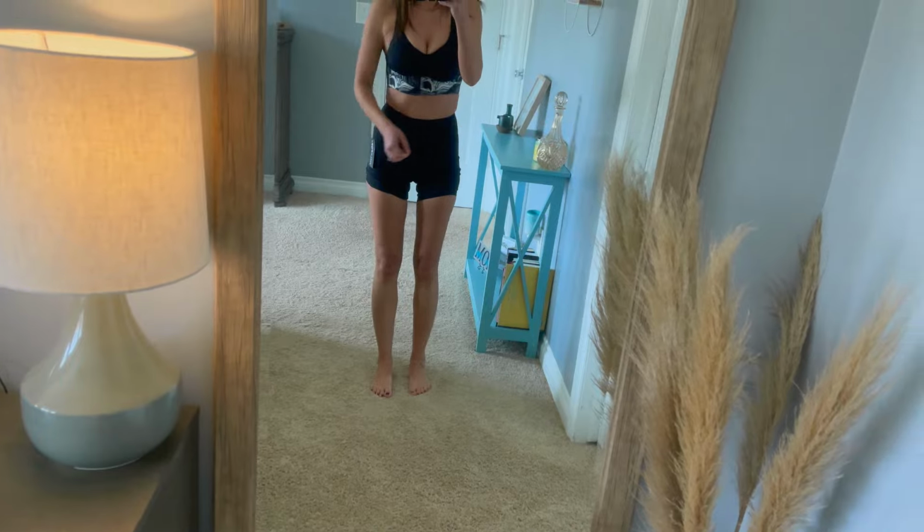Let's go like this. It feels so good and secure, but it's just too tight. I can hardly breathe. I think I prefer my shorts about that length.